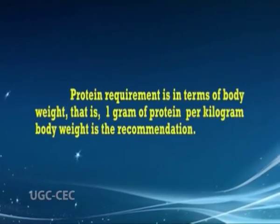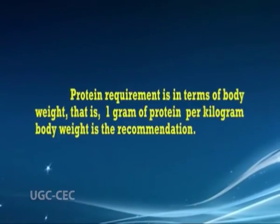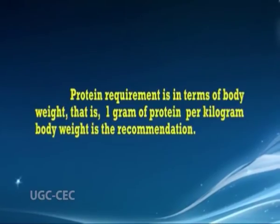Usually, protein requirement is in terms of body weight. That is, 1 gram of protein per kilogram body weight is the recommendation. Even though animal proteins are of superior quality, it is not a practical suggestion to depend on them for dietary proteins. In an Indian diet, pulses are a very important source of proteins.